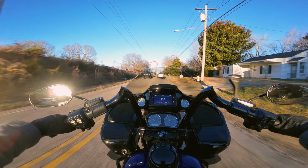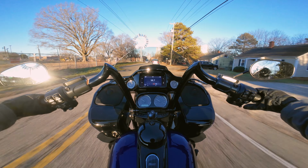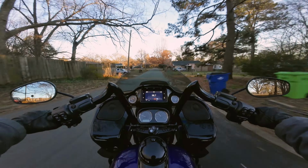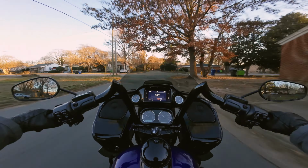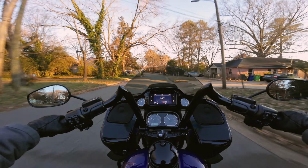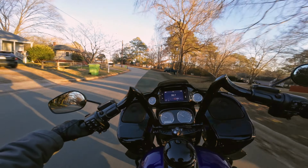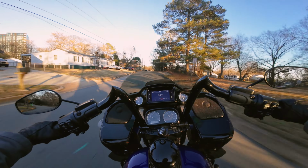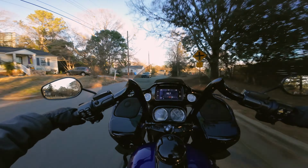The only reason I'd like to have a car would be if I gotta haul more stuff, but you can throw a tour pack on this thing and be fine. You've got a really good amount of luggage. So grocery shopping, especially for one or two people for the week, you could get away with that. And then if you throw a tour pack on these bikes, you've got a lot more options opened up for you.